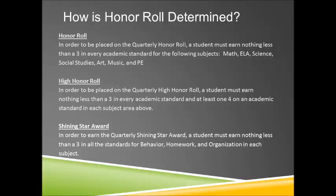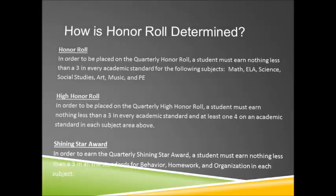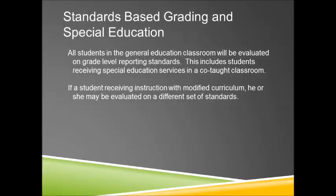John Greer will also be giving away the Shining Star Award, and in order to earn the quarterly Shining Star Award, a student must earn nothing less than a 3 in all subject areas for behavior, homework, and organization in each subject. We would like to reward students who are putting forth their best effort.